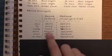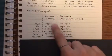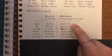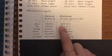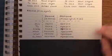One of the great things that lets you group all of these together is that they do the S, S, T, ONS, EZ, ENT endings on all of them. So if you can get the spelling change that's happening inside, then you should be good, okay?